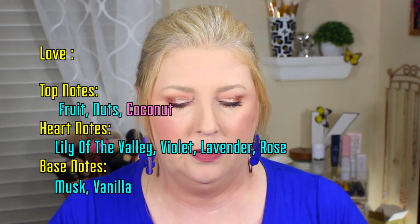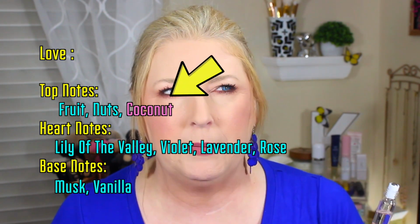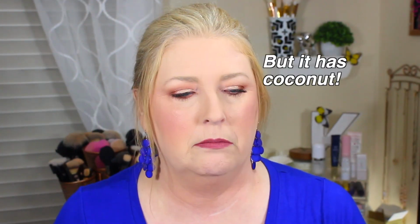And this one smells more like flowers. So this one smells more like coconut, and this one's more flowers. Again, you've got the rollerball, and this one has pink crystals inside. I don't remember what the other two were that they had. But I got these at Rite Aid, so they're available there, and they're probably available on Wet n Wild's website.